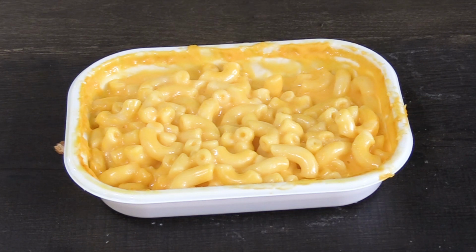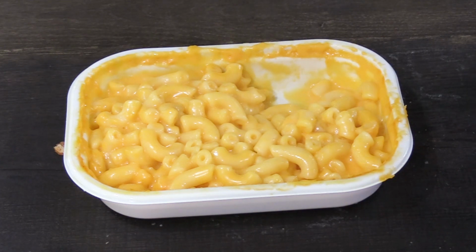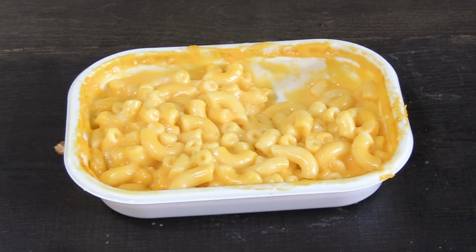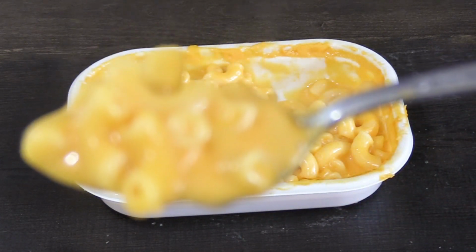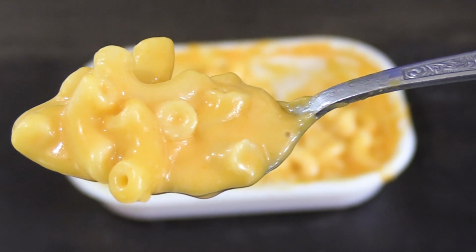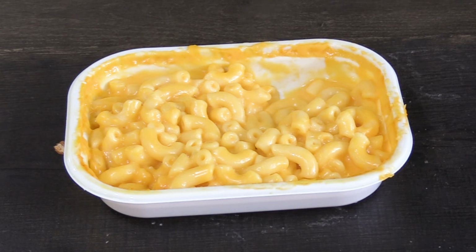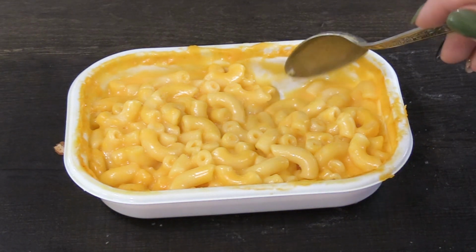And it was just like Stouffer's macaroni and cheese is, consistently good. The pasta was cooked perfectly. The cheese sauce, well, although it's processed cheese sauce just like all the other ones, it's still really good. It's creamy and it's really cheesy and it's salty, but not overly salty. So it gets a 7 out of 10.